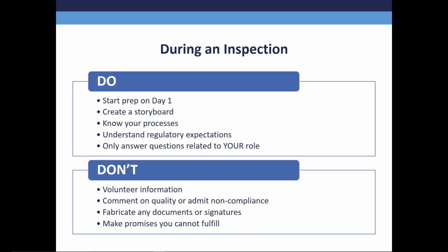Understand the regulatory expectations in the region that you're performing the trial, and only answer questions that are related to your particular role. It's always appropriate and reasonable to say to an inspector that you're not the appropriate person to answer a particular question, but that you will get someone who can provide that information for them. If you're sitting in the inspection room, don't volunteer any information that's not been requested by the inspector.